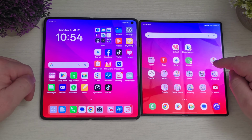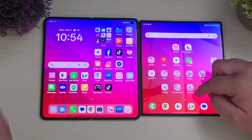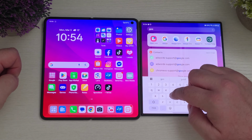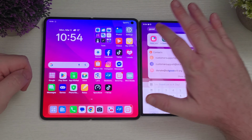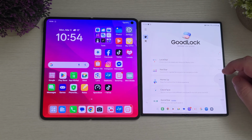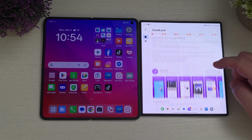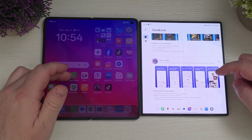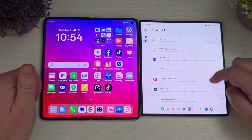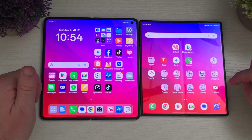What I love mostly about the Samsung one is you've got Good Lock, which you don't have anything like that on the Oppo phone. Good Lock is so full featured. They keep updating it. They keep adding more and more features. There's so much you can do with this. Having that ability to even have this as something is seriously crazy and amazing. So many different plugins that you can download.